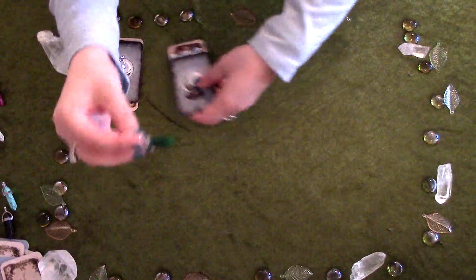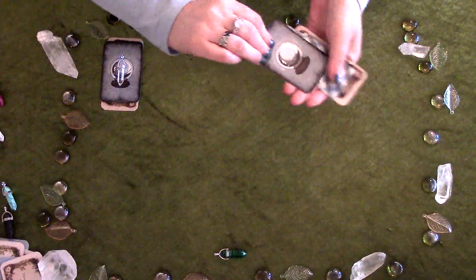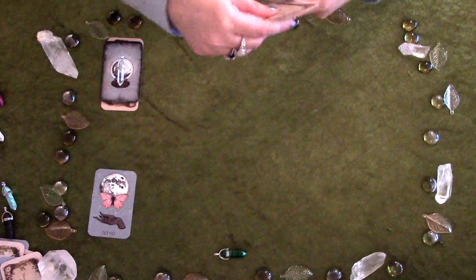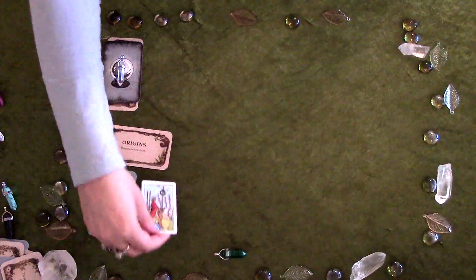Okay, we have the green. Those of you who pick the green, here's your answer. Okay, we have let go. Okay, and then we have origins. Remember your roots. Okay, yeah, this is a good one.